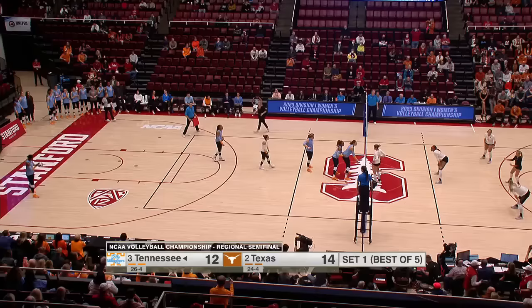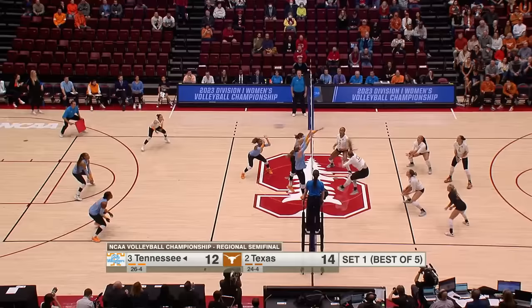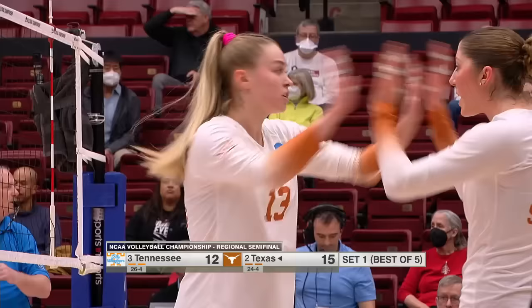Fingle back to serve for the Lady Vols. Connor there, Swindle, Wenis for the kill. That gets Texas to 15. It gets us an immediate timeout.